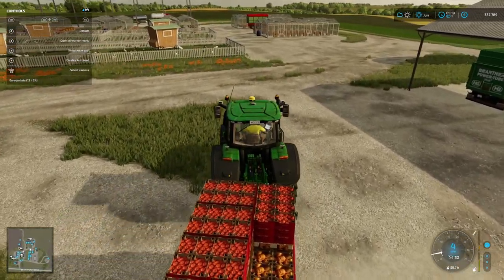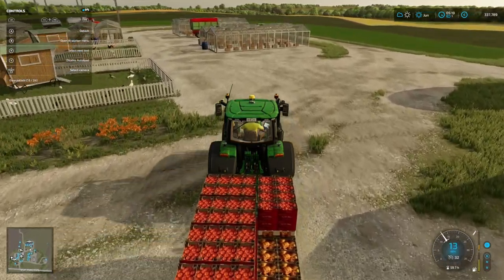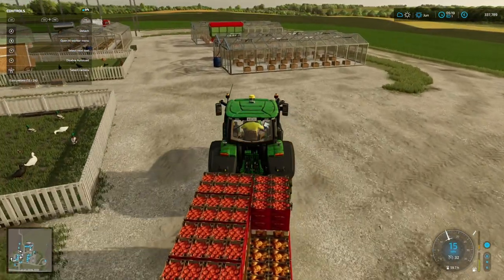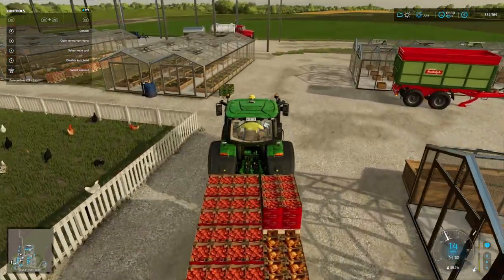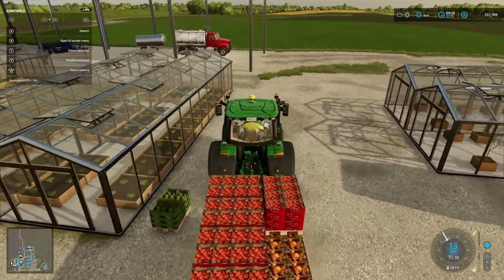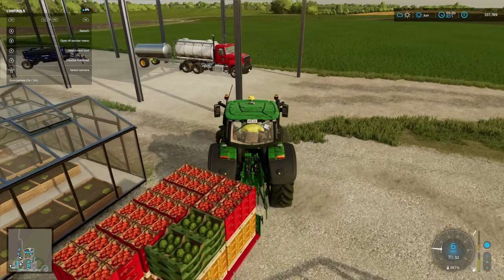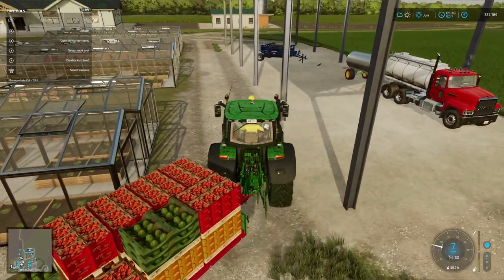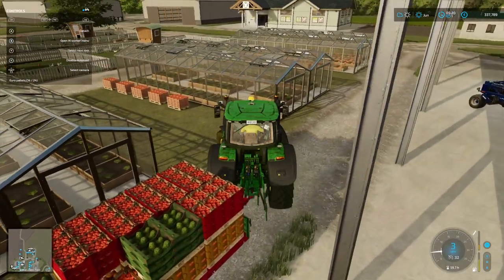Upsy-daisy. Right, let's go and have a look and see what we've got at the other warehouses. Well, you see now, warehouses on the brain. Greenhouses, some more lettuce. Lettuce slower producing, but good money. I think we've got some strawberries producing here as well. That'll bring the customers in, the strawberries.